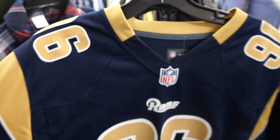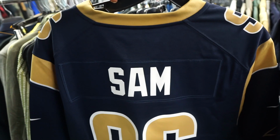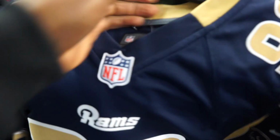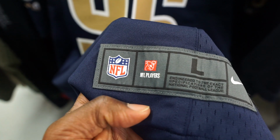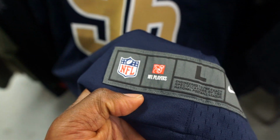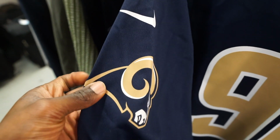And speaking of jerseys, I came across this Michael Sam Rams jersey. And this jersey was actually brand new with tags. So I'm thinking I might go ahead and pick this one up. The funny thing is, I usually don't try to get these type of jerseys, these on-field jerseys that aren't stitched. But since this is brand new with tags, I think I might as well just give it a shot. And it's a size large, so why not? We'll see how much it sells for.